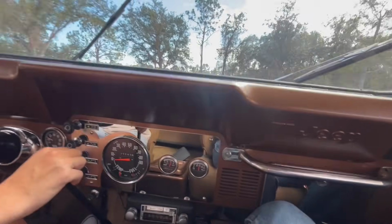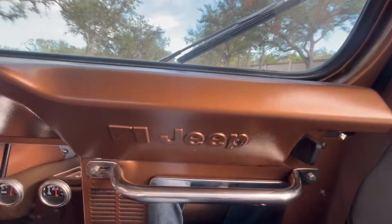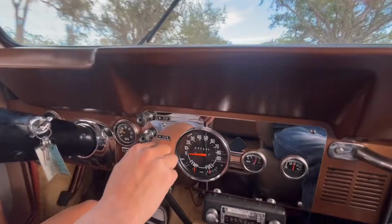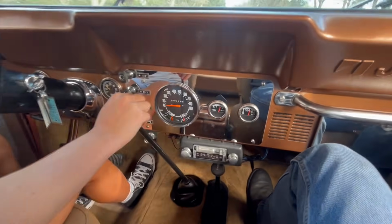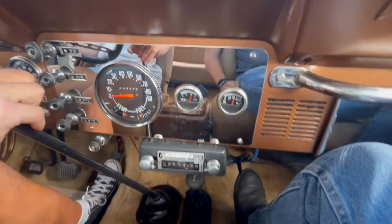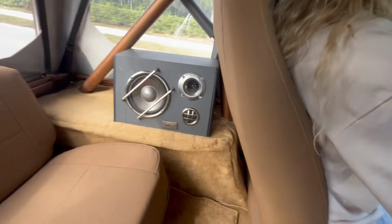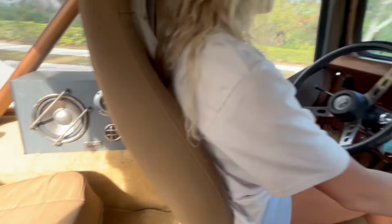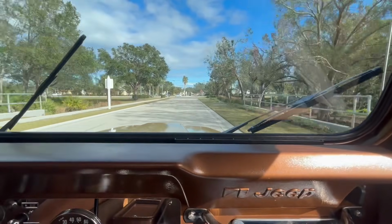Moving on to the interior now, having that tan and chrome combination there. As you can see, they did a wonderful job here. The gauges are all working as they should. It is a 3-speed manual on the floor. One of the nice touches they added here was a 2-knob radio with cassette, in addition to the nice speakers in the back. Bucket seats, very nice. Underneath the hood is just as clean.